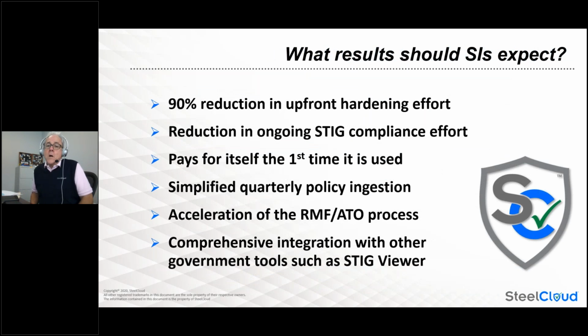All right, so what results can you expect working with the ConfigOS product suite? I mentioned that hardening around app stacks, getting existing infrastructure into compliance rapidly, and our integrator partners tell us that we take about 90% of that upfront hardening effort out of the equation. Of course, as soon as you've got everything deployed and in production, what's going to happen?